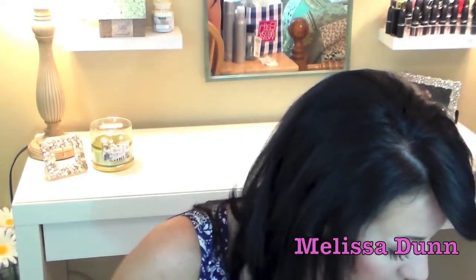I can't wait to try this. And I hope it does all the things that it says it does, or else I am going to be one unhappy camper, okay? It's gonna be okay. Okay, so I also picked up the Too Faced Shadow Insurance. This is an anti-crease eyeshadow primer. This is what the box looks like.